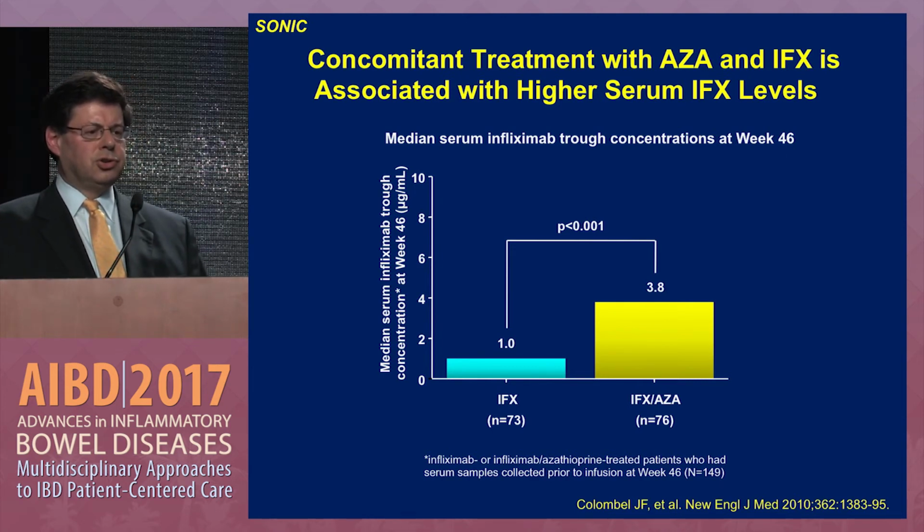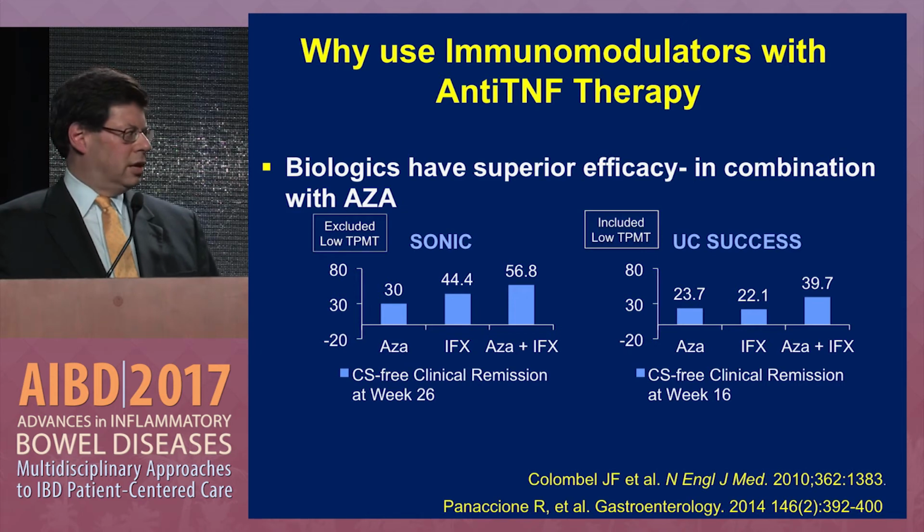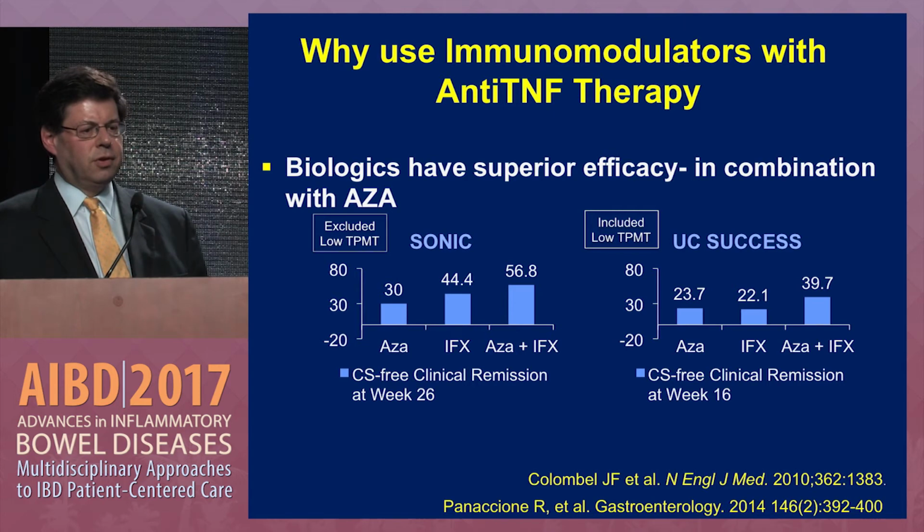The COMMIT data as well showed that, other trials as well. The SONIC combination trial, overall you could see the healing of the mucosa and the withdrawal of steroids with achieving clinical remission. A corticosteroid-free remission was superior with combo therapy, as was in the SUCCESS trial, the treatment of combo therapy for active ulcerative colitis.